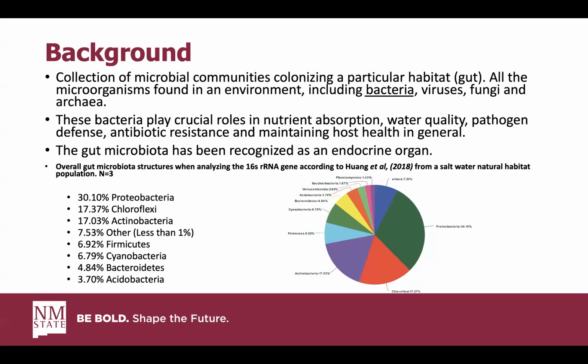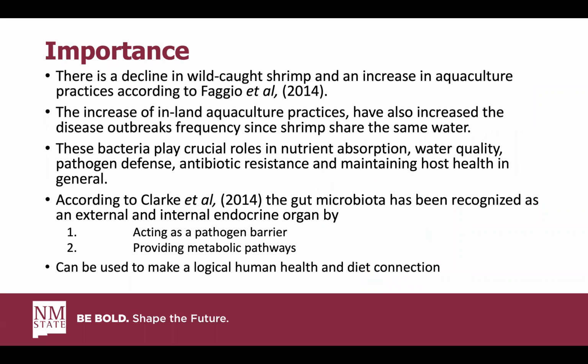Under that, you can see the overall gut microbiota structures when analyzing the 16S rRNA gene according to Huang et al. in 2018 from a saltwater natural habitat population, and the sample number was 3. What I put in the bottom is just what I'm trying to do, but with 4 different diets, and we'll talk about the diets shortly.